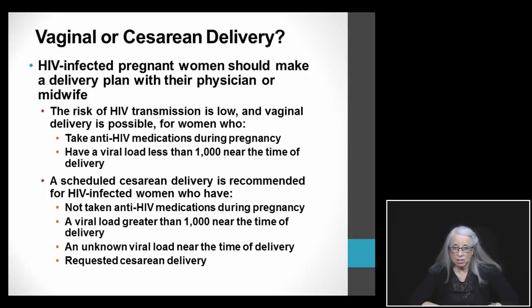A scheduled cesarean section is recommended, however, for HIV-infected women who have not taken anti-HIV medications during pregnancy, whose viral load is greater than 1,000 near the time of delivery, if they have an unknown viral load near the time of delivery, or if the mother wants a cesarean delivery. Some women feel that that is safer for their babies, even though research has shown it probably isn't. However, we respect their request because we want them to feel safe during the delivery time.